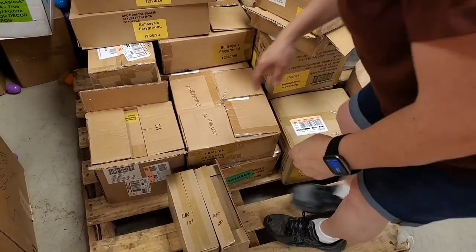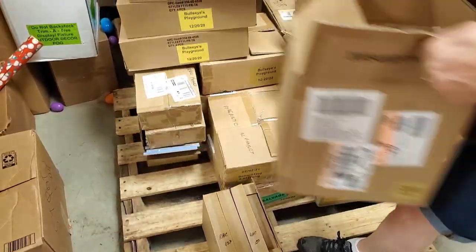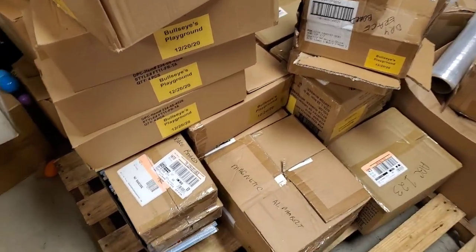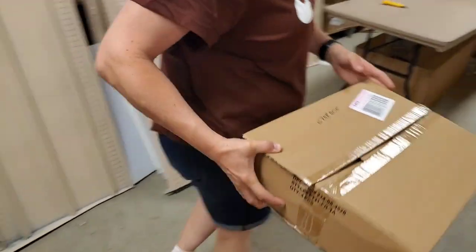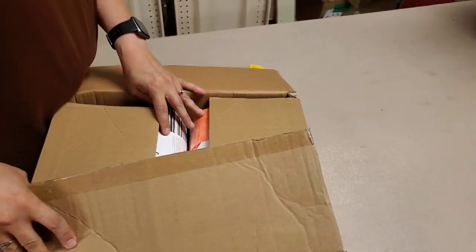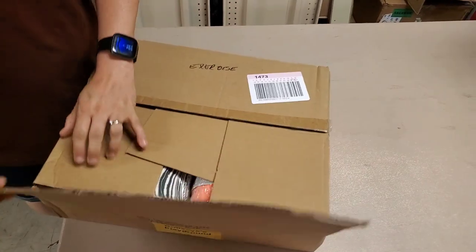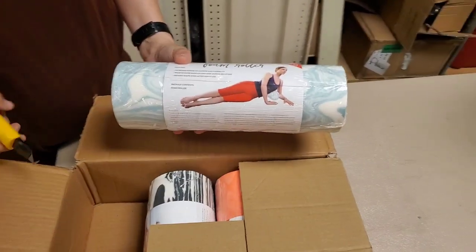And these were the same thing, picture frames. They look like it. Yeah, those are the picture frames. That says erase boards. Maybe more erase boards. What are these? The erase boards? Let's see. These are not erase boards. Did it say erase boards? Exercise? Exercise, sorry. I'm reading it wrong. These are yoga foam rollers. Boom.